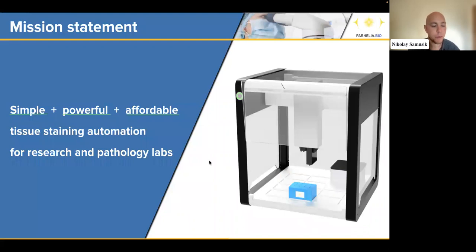What we are doing at Parhelia Bio is trying to bring simple, powerful, and affordable tissue staining automation to every lab, to research labs and to pathology labs. We've been working over 2 years on various iterations of prototyping and engineering and early access testing. Many of you here have been a part of our early access round. Today we are happy to present the next iteration of our instruments, the new designs, the new systems that we are taking all the way to the commercial launch.